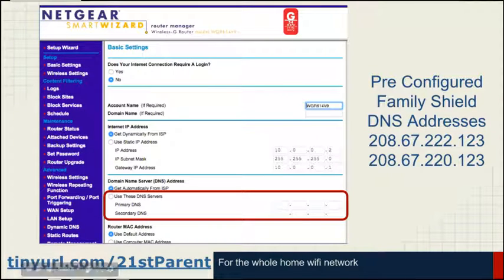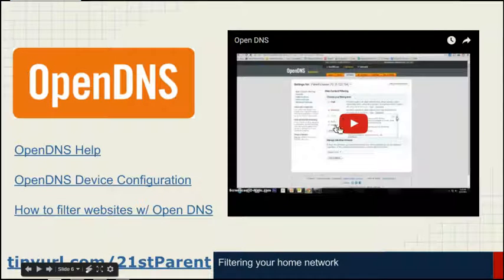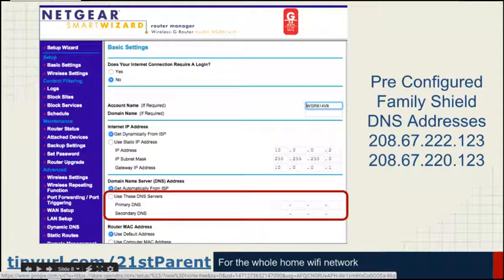Here's an example of a Netgear router. All you would need to do is get into your router and put in the number here to the family shield, and everybody on your network would be filtered. Again, OpenDNS, we have a video here that can help you get it set up, and there's some other links here to help you out as well. A great service and free. There are other free services out there that do something similar as well.